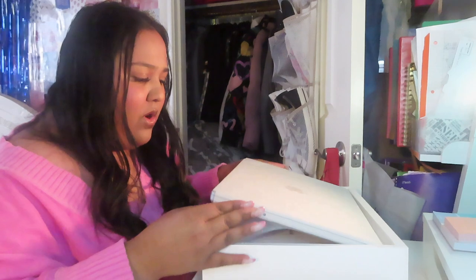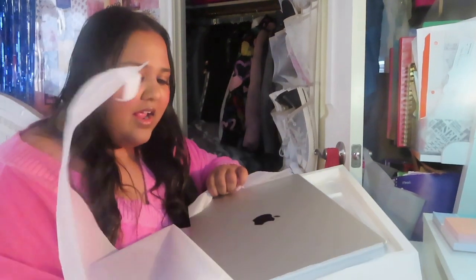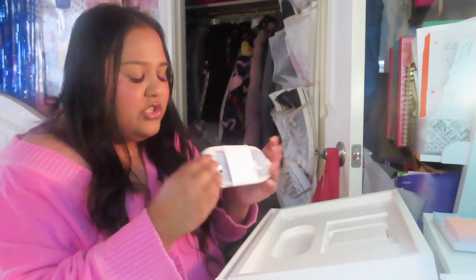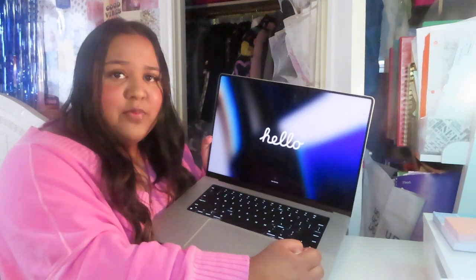Oh my gosh, this is so big, like so big. Oh my gosh, this is beautiful. Ooh, oh my gosh, this packaging is so different. Whoa. It looks so nice. Okay, I'm not gonna read that. Okay, so here's the charger. Okay, so I have the charger out, which hopefully this comes with some battery. I'm hoping. Look how cute that is.